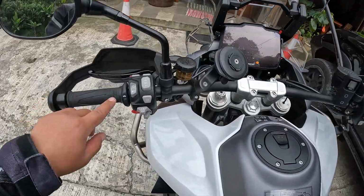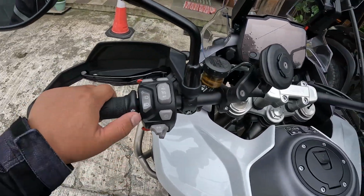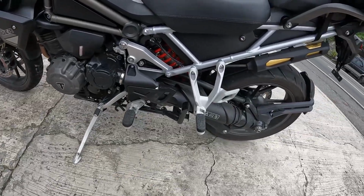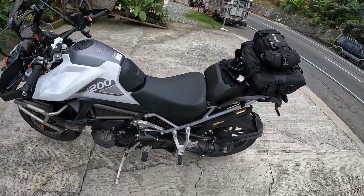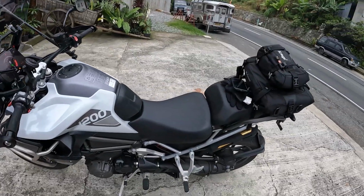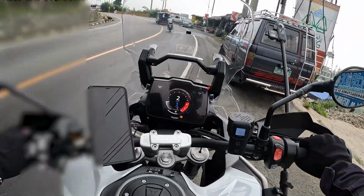That's basically it. This is your heated grips if you want them on. They're very good. Very hard to fault this bike, really. Such a wonderful machine. Time to take it for a spin. Here we go.